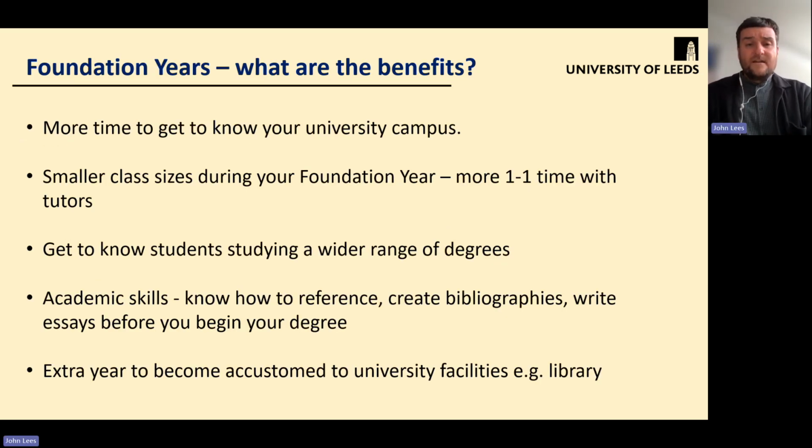So, some of the key positives and benefits of doing a foundation year. I think it's sometimes nice just to really highlight what they are. Hopefully a lot of them have come out as we've been going along, and the foundation year is essentially a pathway onto your chosen degree course. I like to think of it as if you had a ladder. It's an additional rung in a ladder which gets you to where you want to be.